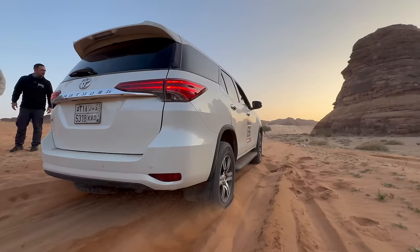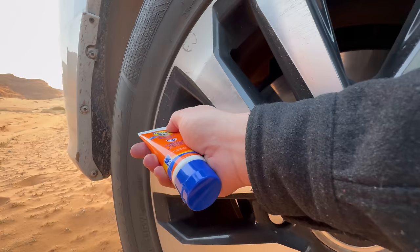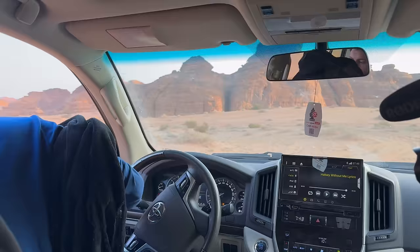Let's go! Okay, we keep going. We're gonna try and reduce the tire pressures. Sunscreen to the rescue. I'm not exactly sure where we're going, but I hear it's amazing. So now we get to see Saudi Arabia. Well done. Woo!